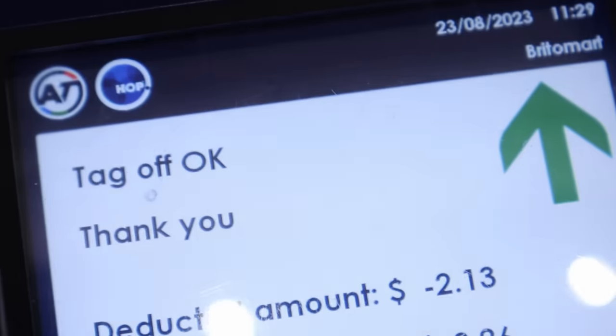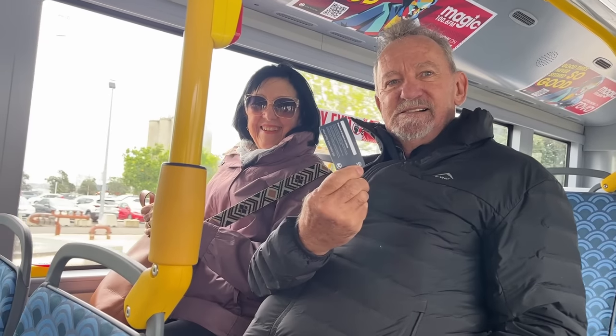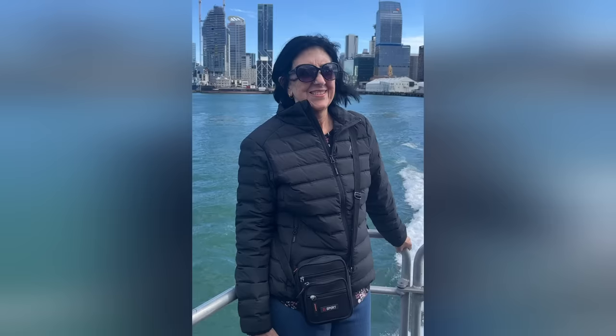It's $5 for a card, and then you can also just load up whatever amount you want, and then you just activate it by tapping your card on whichever bus or train you want to go on. I can actually manage those cards from my AT HOP app and just load money on it from there. So this gives them a bit of freedom and they can access the trains, the buses, and even some of the ferries. It was really cool showing them the city.